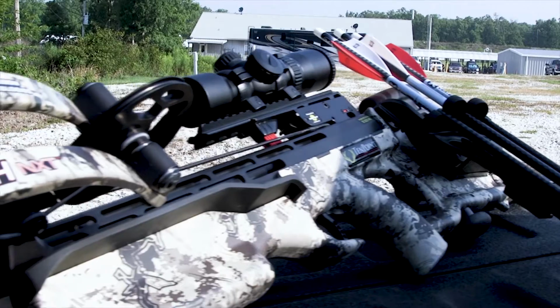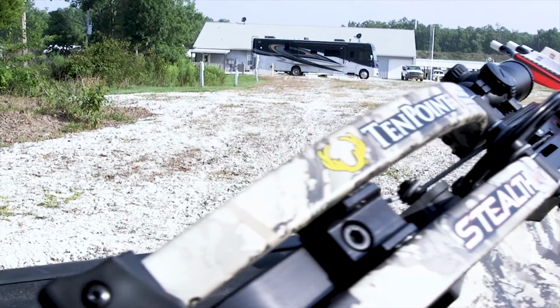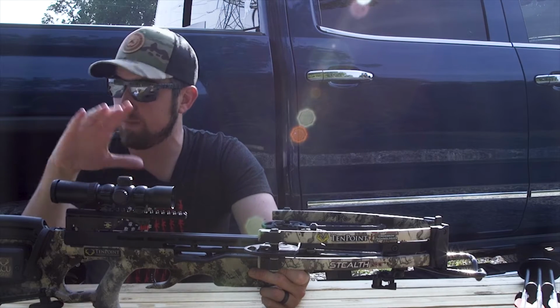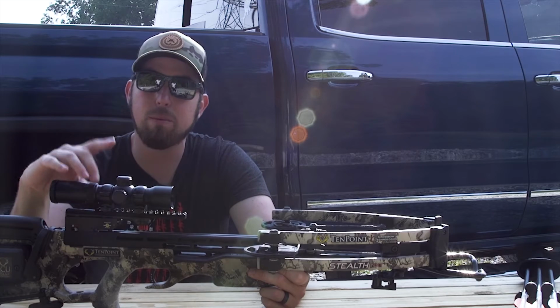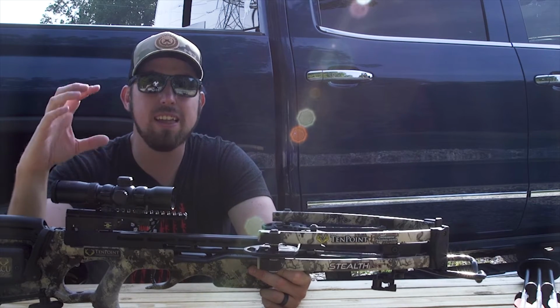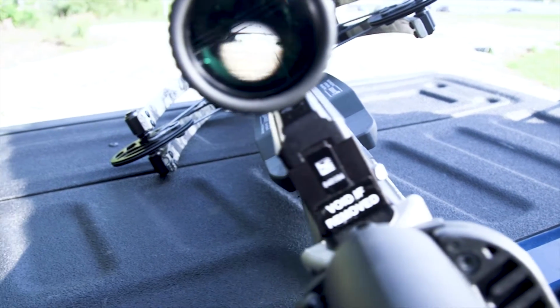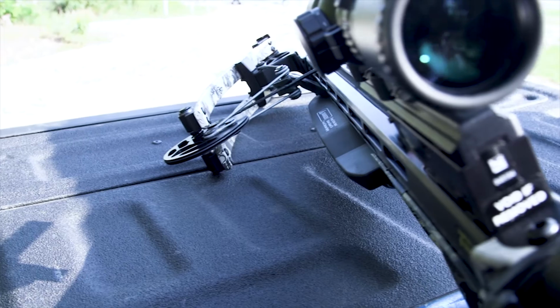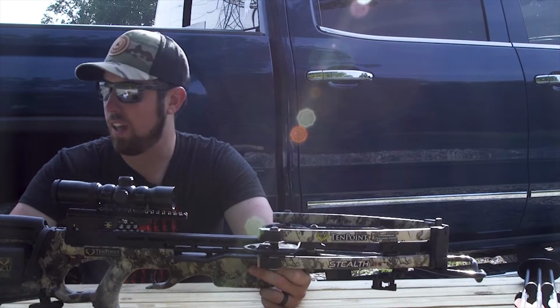So this is the standard package, and what you see comes in the standard package. You're going to get the 10-point Rangemaster Pro scope. Now I will tell you, I am not a big fan of this right off the get-go. The clarity is not there. It has a lot of blur looking through it. So we'll try to show you guys that. I don't know if we can or not, but we'll try. I'm not a huge guy on the scope at all right now.